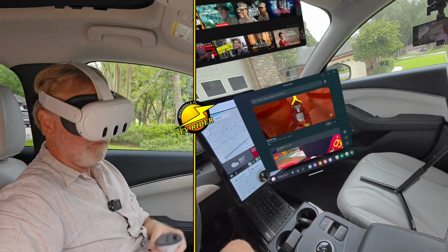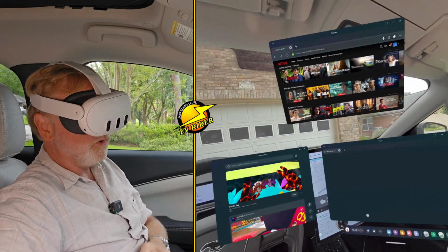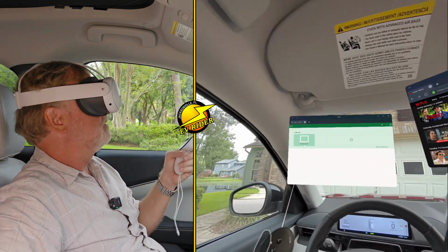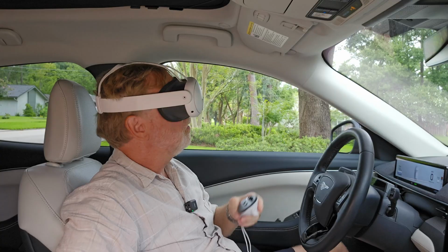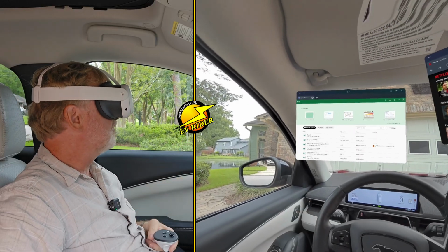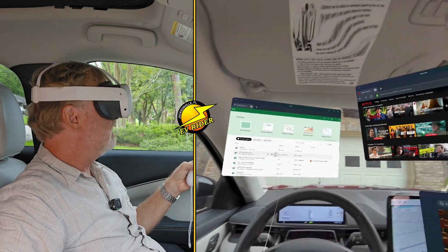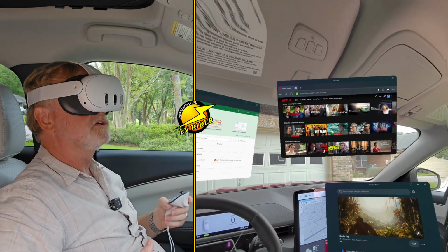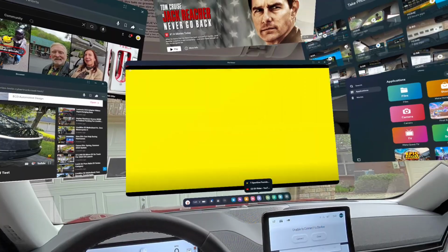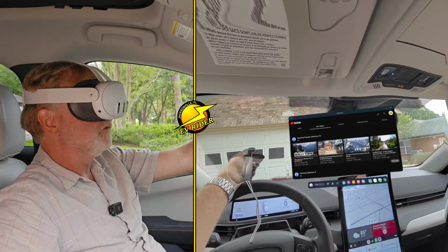So if I wanted, for example, to check my email or work on Word, I could have Word open and just move it to wherever I wanted to, or Excel, which in this case you can see there is Microsoft Excel. So I could go ahead and work on it, then I could go over and watch a little video, then I could go over and play a game. Of course, you've got YouTube VR, and you can go to 360 videos.